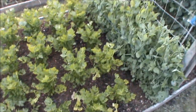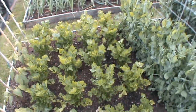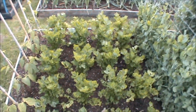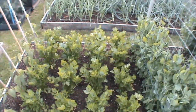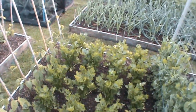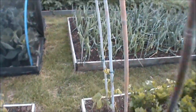Celery, I need to just go around and get rid of some of the outside stuff, but it's all doing okay. So I have to think about wrapping them. Probably in another 3 or 4 weeks I might wrap some up, and then they can have 3-4 weeks blanching off. 10 days isn't enough. Even though they are self-blanching, I'd like to try and get them as pale as I can.